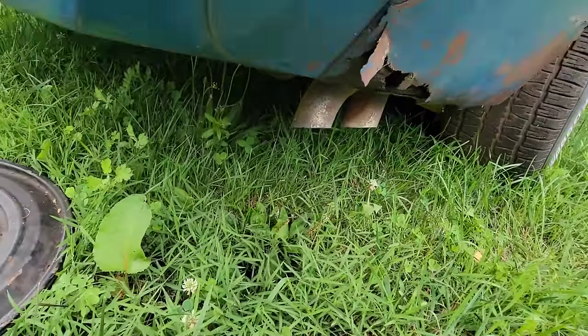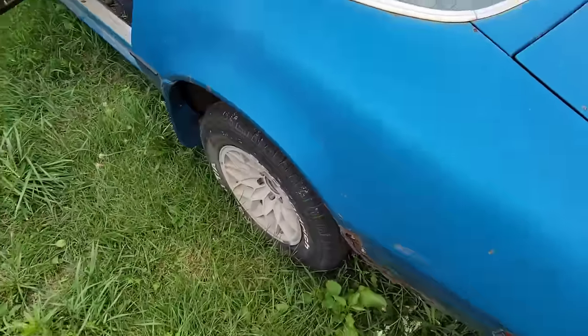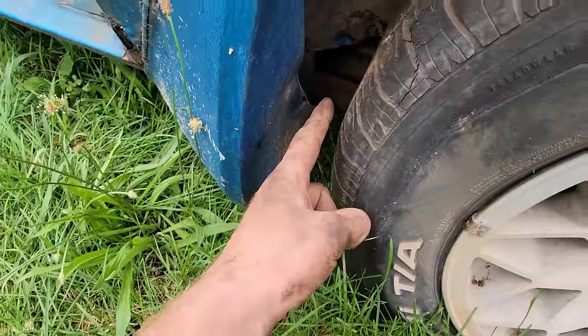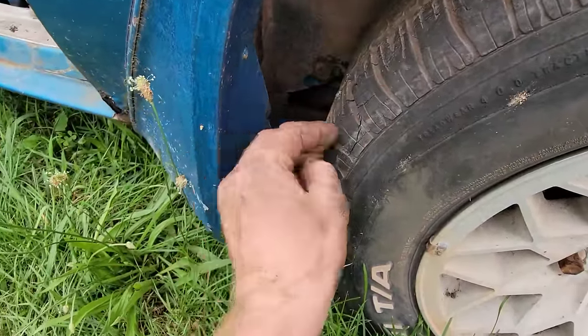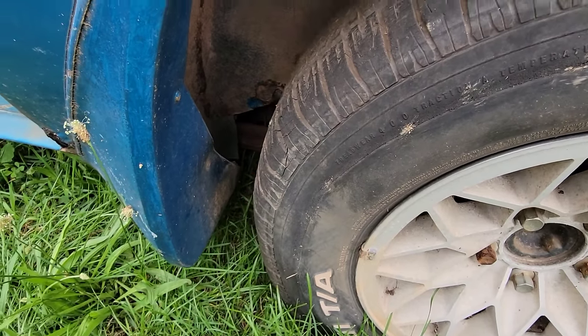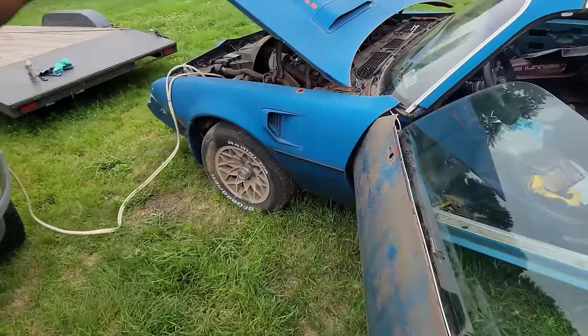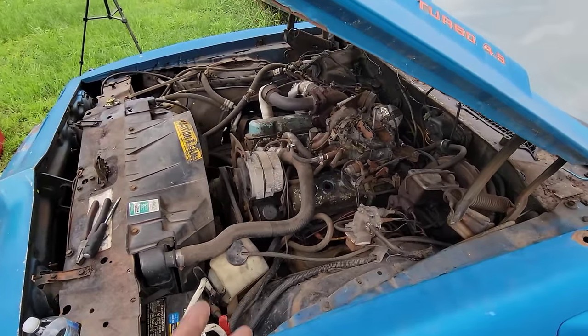Barely even smoking. I did notice, I got to looking under here, and the exhaust is broken off right behind the muffler on this side, right above the axle. So at least it's past the muffler, it won't be too loud, and it's just shooting right over the frame rail. But it's just sitting here idling. That's fantastic.